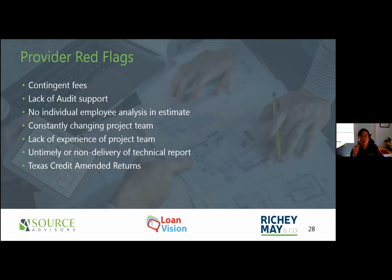Next is, when you're in the proposal, make sure that they're asking you about those employees, asking you for wage data, and having technical conversations with you as to what activities those folks are performing. Because what we've seen is a provider will go in there, do a 10-minute call, and say, hey, look, it sounds like you qualify. We've serviced other clients in your industry. Here's an engagement letter. We're charging you 35%.